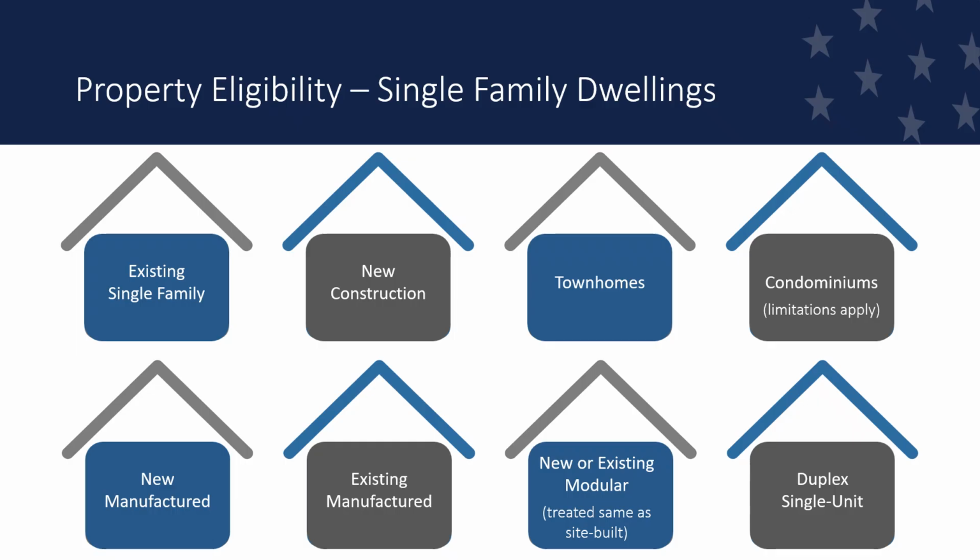All properties must be single-family residences, but can be stick-built, modular, which is also treated as stick-built, a townhome, a condominium, or a single unit, and a duplex is allowable when the duplex units are separate deeds. New manufactured homes have always been permitted, but as of May 2025, the program now allows for existing manufactured units that meet certain criteria, which we will discuss in this training.